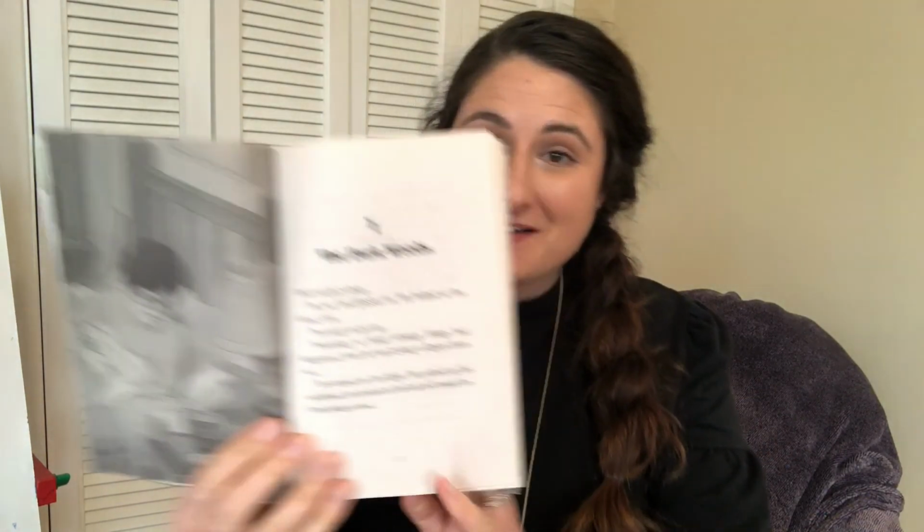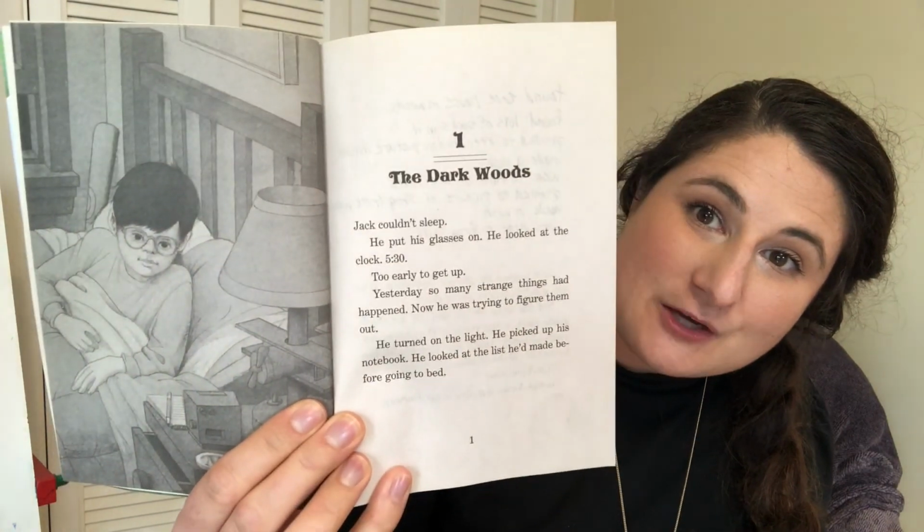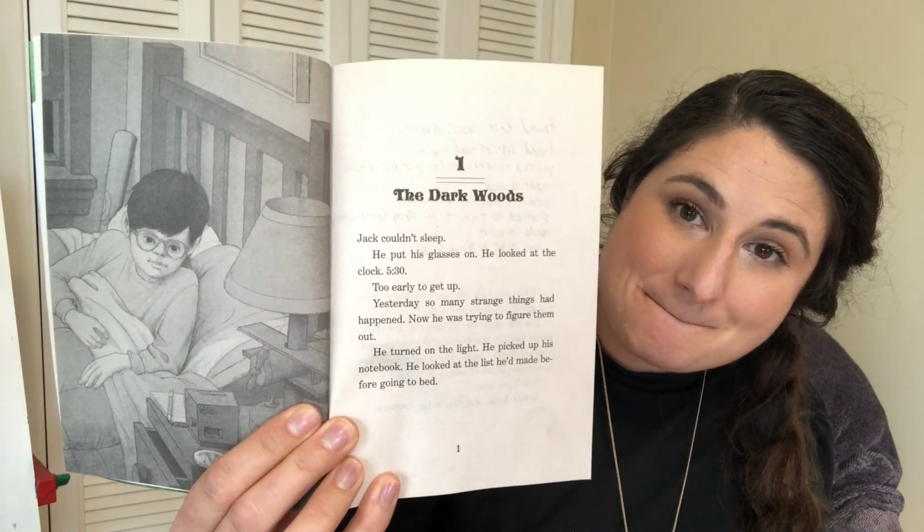So I'm going to turn and find page number 1. I found it. And look, it says right there, The Dark Woods. Let's find out what happens when Jack and Annie go into the dark woods.